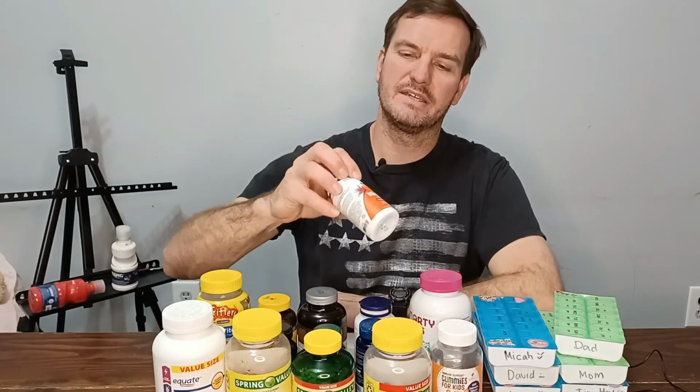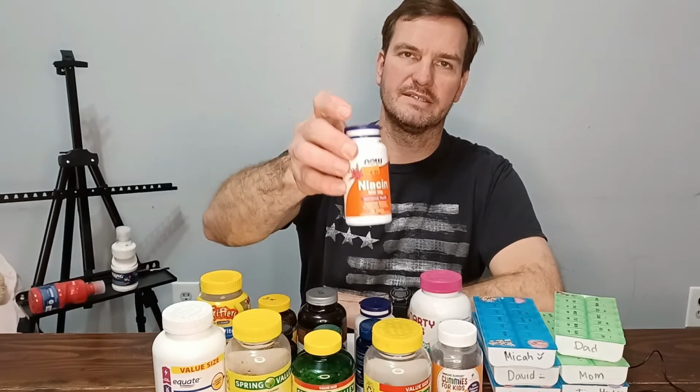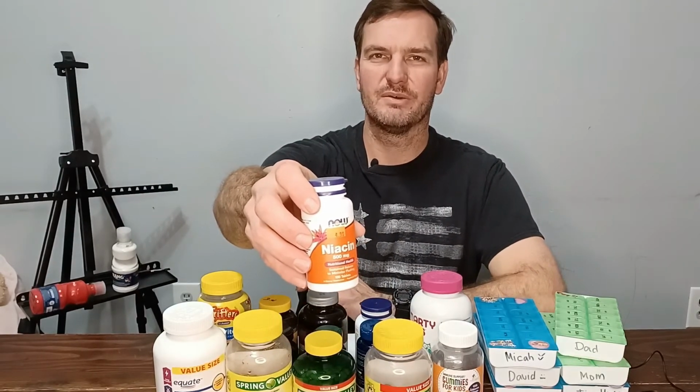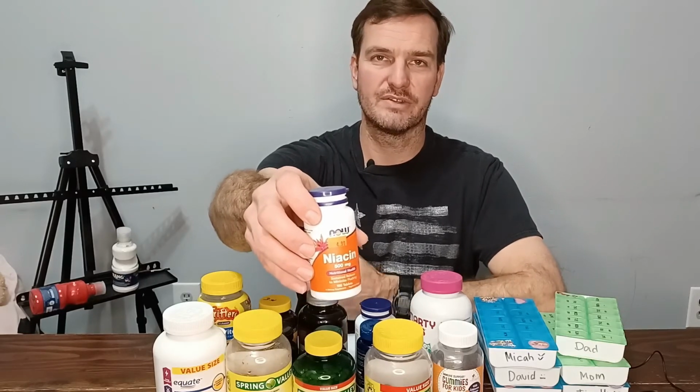Another one that I take on occasion is niacin. This is a B vitamin. This one helps with emotions and mood and other health things.